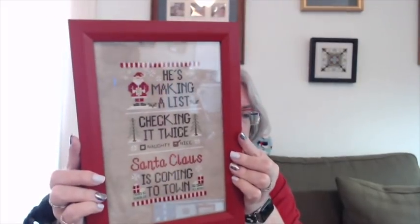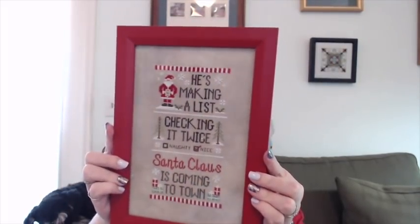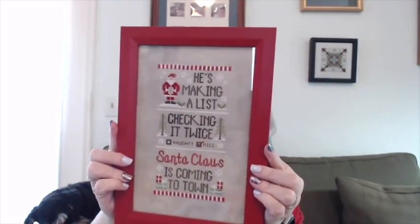I have framing. So we had some framing done. Not all of this is mine, but pieces that I finished. So I will let you know if something is not mine when I do it. This one is mine. So the first one, Santa Claus is coming to town, just in a simple red frame. So that's ready to go up.